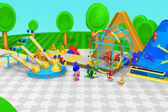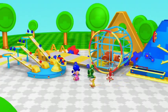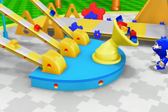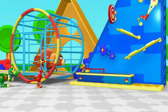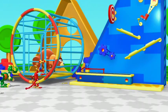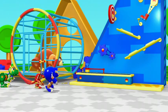The package factory is starting up. Look over there. The packages are moving again. Maybe it's not broken after all. Fascinating. It appears the hamster makes the package factory work. What happens over there?